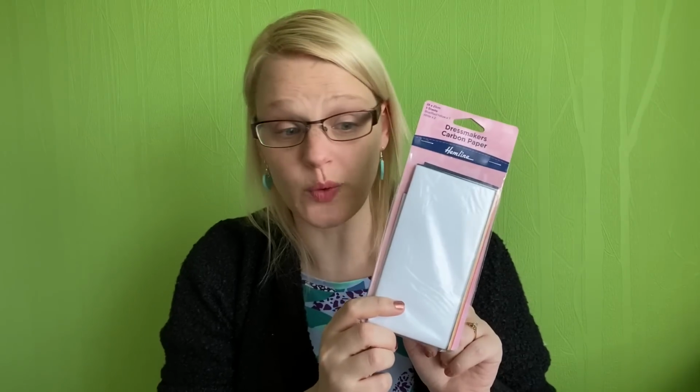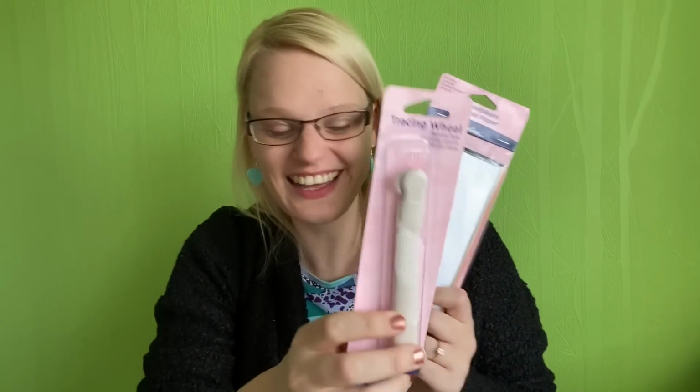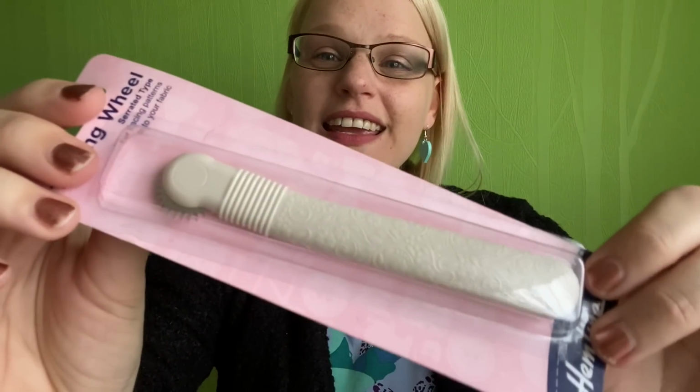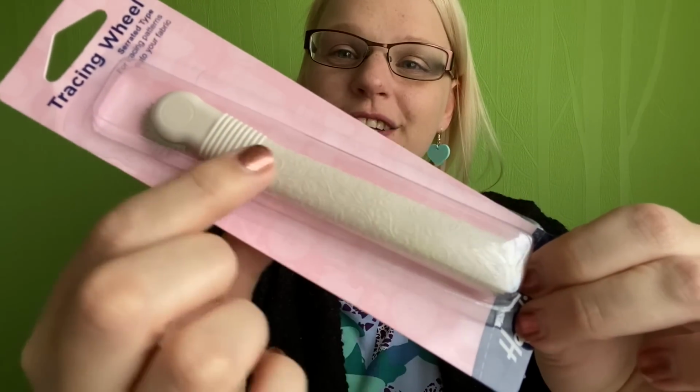So it did say on here that you needed a tracing wheel. And I'd said, oh okay, I'll have to buy myself a tracing wheel to use it. But then the next day, I got a tracing wheel in there as well. And this one was really pretty, because can you see it's got all this embossed stuff on the handle. Really, really nice. So yeah, next time I make something with darts in, I'm going to try that out.